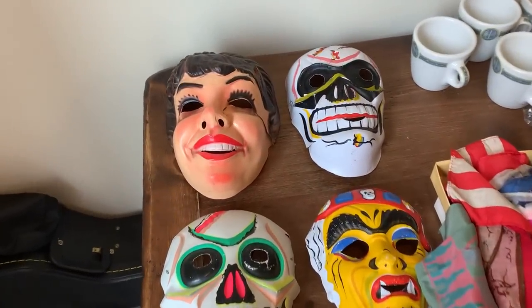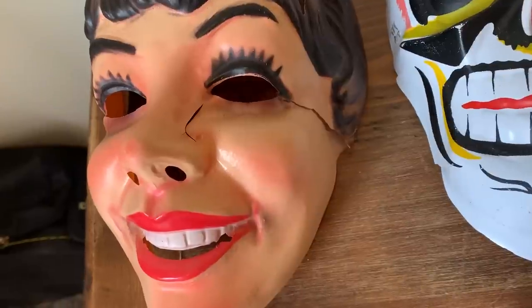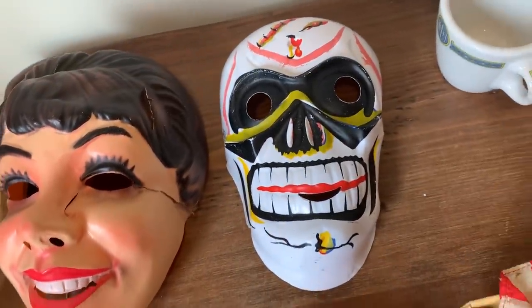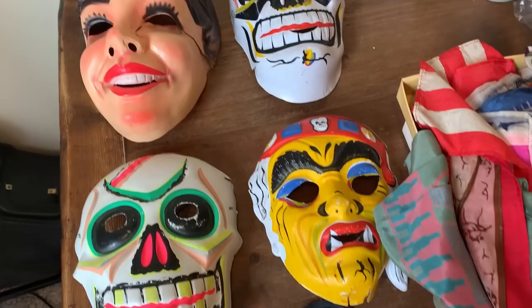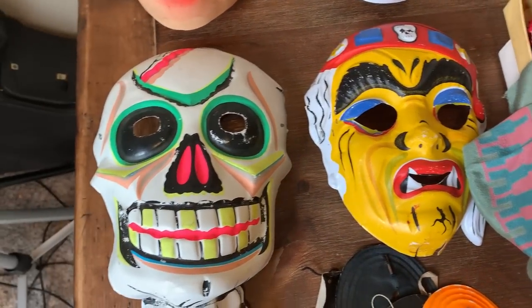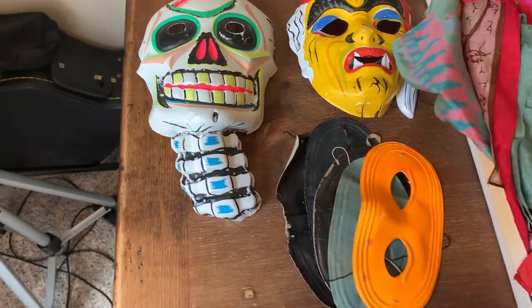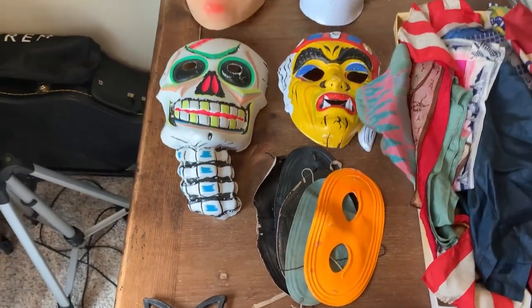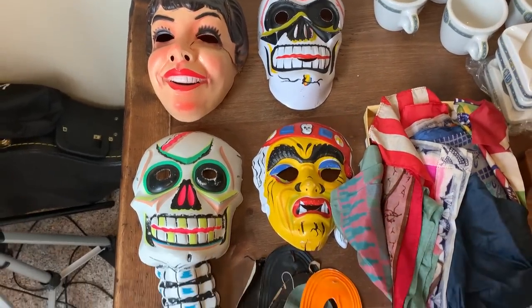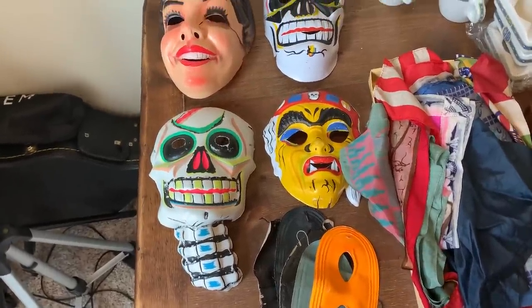So I found some vintage Halloween masks. Now, they're not in perfect condition. As you can see, that one's cracked. They're not in perfect condition, but I thought they were pretty cool. And some people like to decorate with these for Halloween. So I didn't want to leave these behind because... Those would be cute for that. Just purely for decoration. Yeah, I thought they were pretty cool, actually. And the funny thing about it is, they're supposed to look kind of creepy or scary, so the cracks are kind of funny, really.